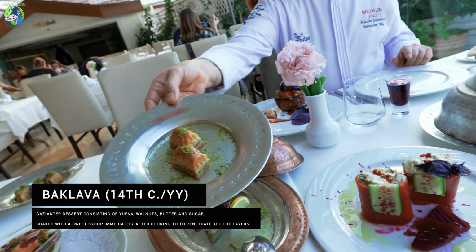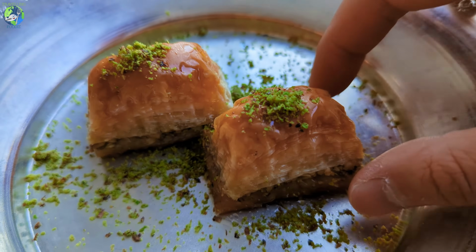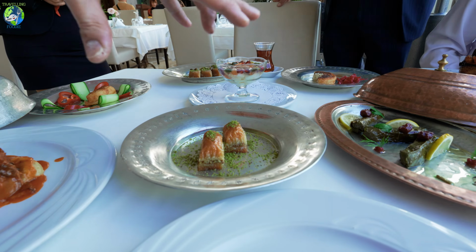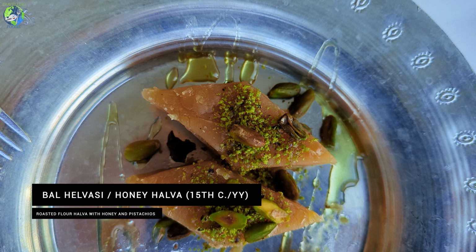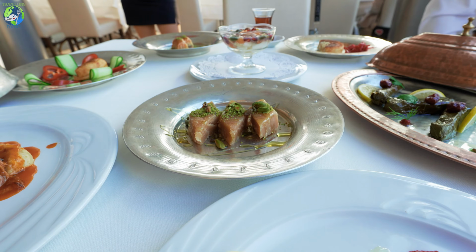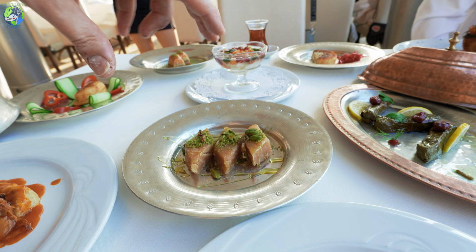Yes, this baklava, traditional Turkish dessert. This very slim flat bread, this sugar syrup, with walnuts and on the side pistachio. Helva, this helva is traditional Turkish cuisine. This dessert, this helva, is wheat powder, butter and sugar or honey mixed. This is a cold service, on the side this pistachio.